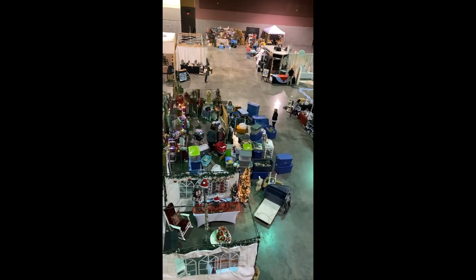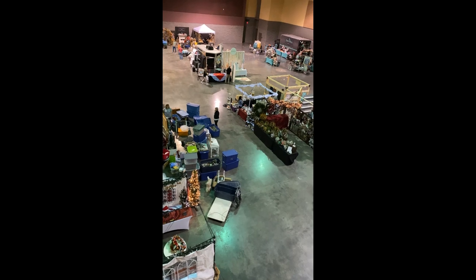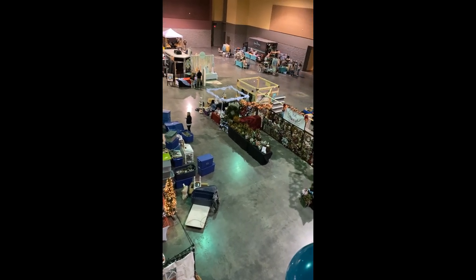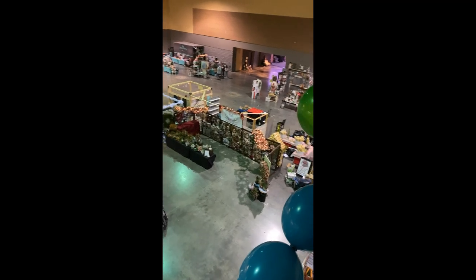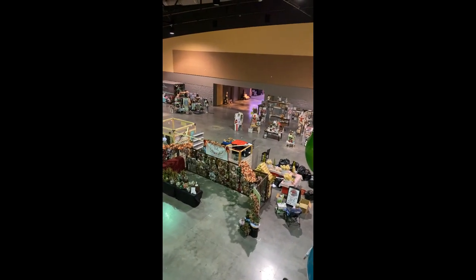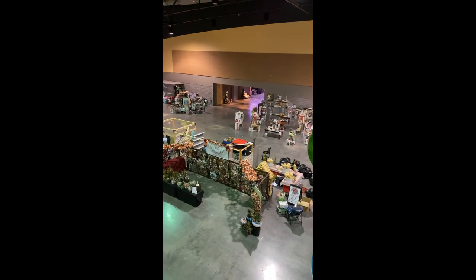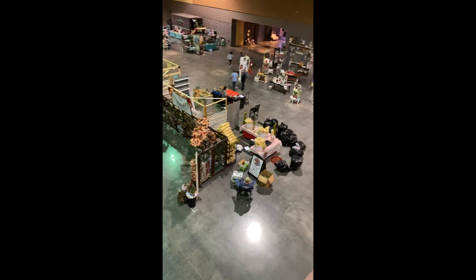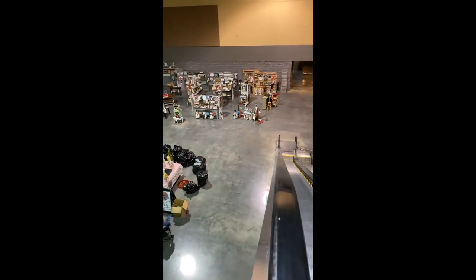Usually it's all contained in this one area, but because of social distancing, you can tell that the booths are pretty well spaced out, and through those doors over there is where I'm at, which is a totally different room. Ooh, there's a lot of popcorn down there. Sure smells good. I'm kind of getting hungry.